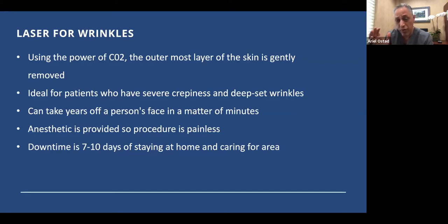In this case, we actually remove a thin layer of skin. We try to go down to a depth where there are no wrinkles. It's hard to go that deep. That's why not every line goes away, but we can make a dramatic change. It's really ideal for patients who have severe crepiness and deep set wrinkles. This particular laser can actually take years off a person's face in a matter of minutes. It's really a 30-minute procedure.